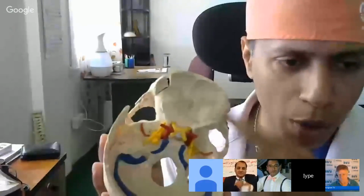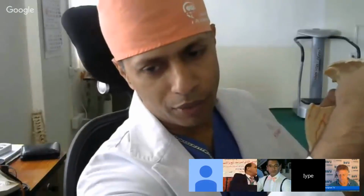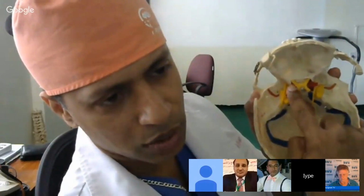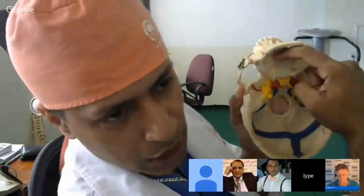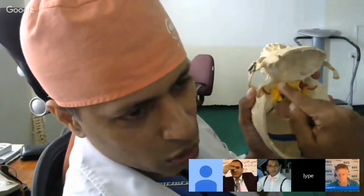And then once you open the dura, your retractor should come all the way down like that, so that one comes to the optic nerve and the carotid and opens the cisterns. So the retractor should be guided by the orbital roof. Once this comes in like that, then the cisterns are going to be open.